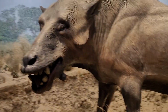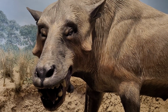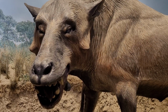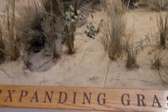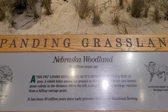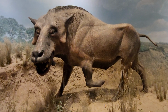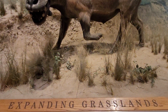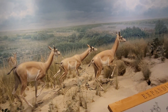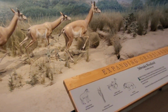Carnivore. Probably. But it's really not a pig. Its nickname is the Hell Pig, if you wanted to know. Or the Pig from Hell. Yeah, they're terrifying. They would kill these antelope in one bite, crush their torsos completely.